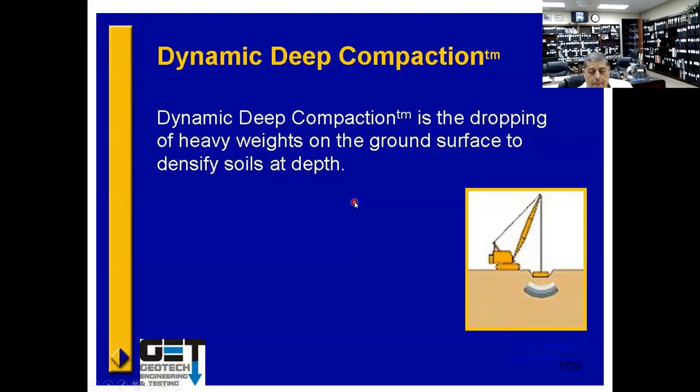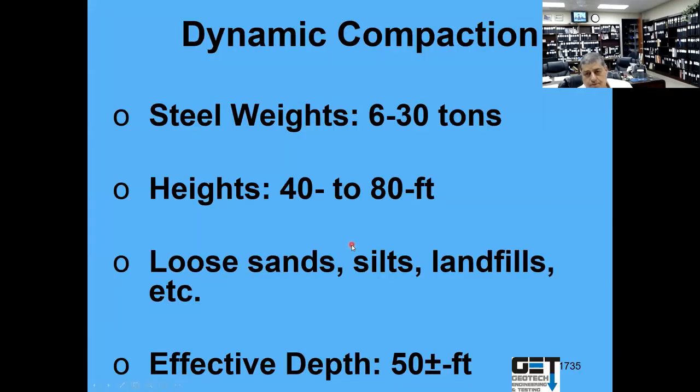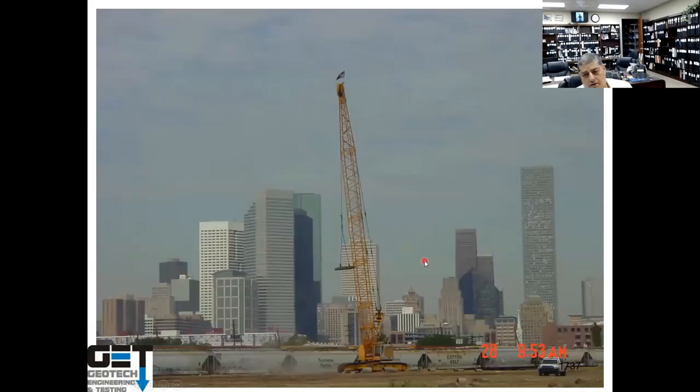Dynamic compaction, if you got sandy material, dynamic compaction is a dropping of the heavy weight on the ground surface to densify the soil. And you just drop it in there, increases the bearing capacity, mitigates liquefaction, reduces settlement, reduces the sinkhole potential. Usually you got weights 6 to 30 tons. You drop it 40 to 80 feet on sands and silts, on landfills. It compacts up to about 50 feet. That's how you drop it on the ground. That's the weight, you drop it.